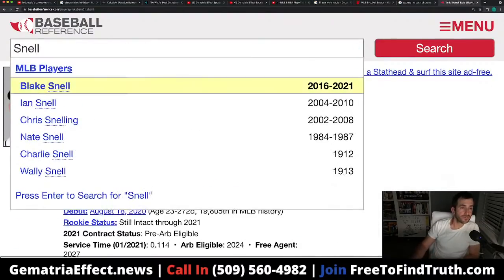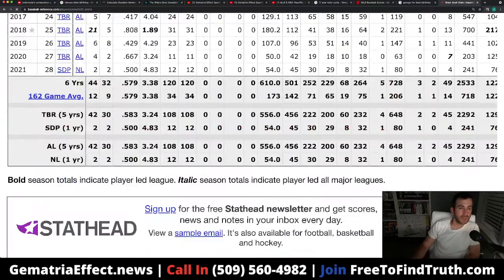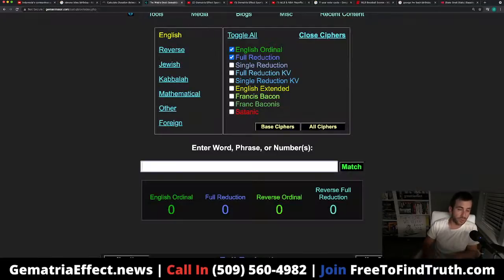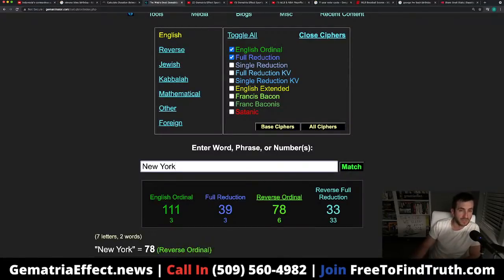you can see his stats, and it has not plugged in his stats yet tonight. By tomorrow, this will be updated. He got his 33rd career loss. He came in with 32 losses. He picked up the L tonight. New York has that 33 connection, so that was a concern.